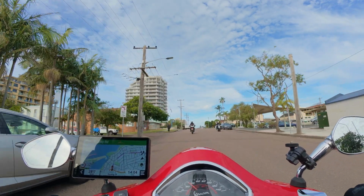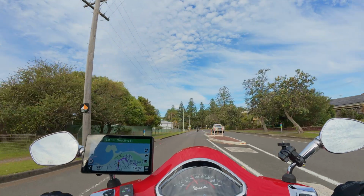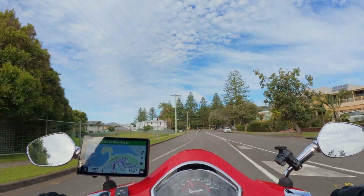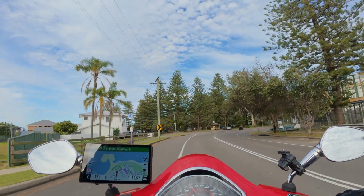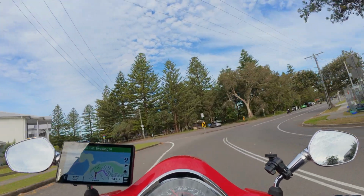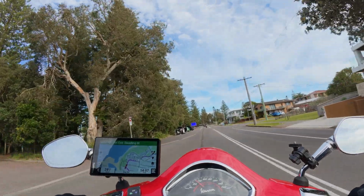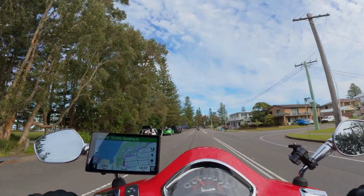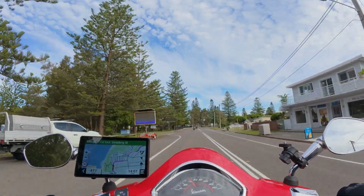Look at that sky, it's just so beautiful. I think that the camera actually adjusts for the highlights really well, because the sky isn't really overexposed at all, and it shows all the detail of the clouds, which I think just looks beautiful.